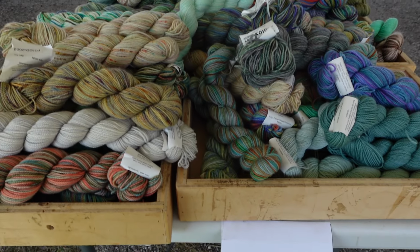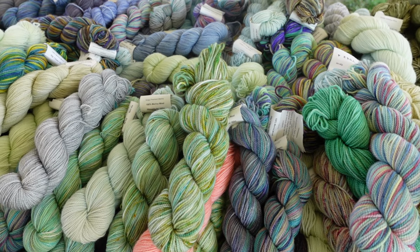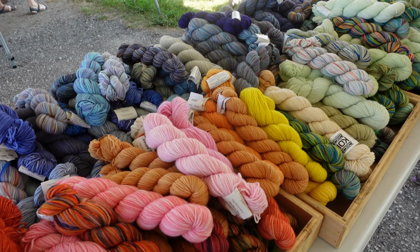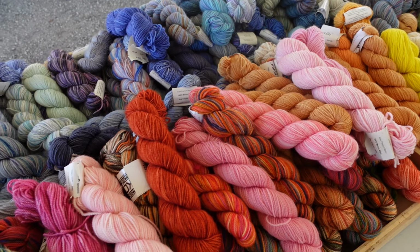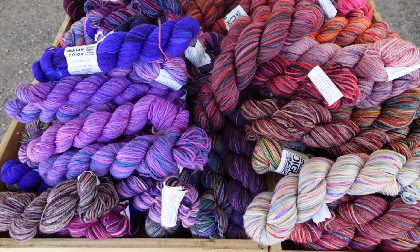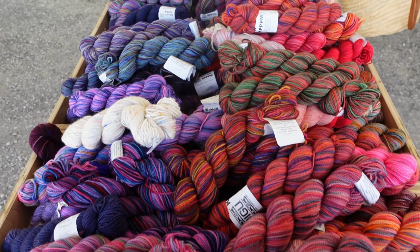Now we're going to take a look at their KPPPM and KPM yarn, which is a 100% merino fiber. I didn't end up getting any of this yarn, mostly because I already have multiple skeins of the KPPPM at home, but I was really loving this display. Like, look how gorgeous all these colors are. It literally looks like a yarn rainbow.